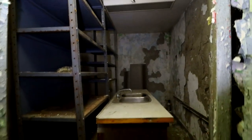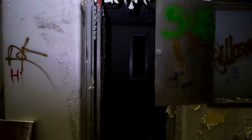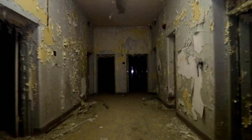Old kitchen sink and some shelves. More patient rooms. Just so eerie and creepy in here.